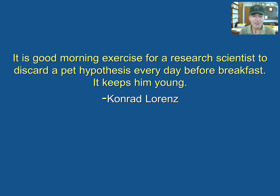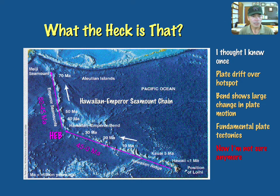One thing I just wanted to say is that the whole issue of hotspots has been a really fun one to me, because I really thought I knew all about it. Over the last few years, the whole issue of hotspots and how they behave, mantle plumes, has been under a lot of question. I think it's a really wonderful thing, because it's allowed me to go back and re-examine something that I really care deeply about. So this quote is, I think, a good one. It's good to challenge our preconceived notions all the time.